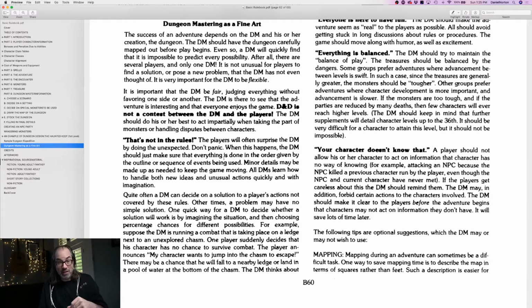"It's very important for the DM to be flexible." This is great advice. Whether you're running a game in 5th edition Dungeons & Dragons now, or you're running OSR stuff, or any system, flexibility is going to make it go a lot smoother. "It's important the DM be fair, judging everything without favoring one side or the other." True. "The DM is there to see the adventure is interesting, that everybody enjoys the game.